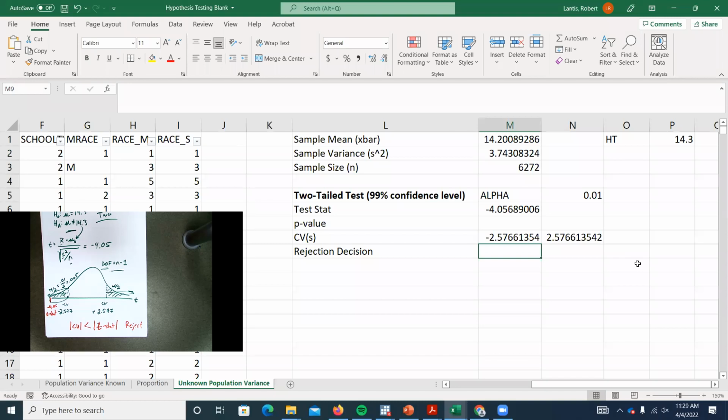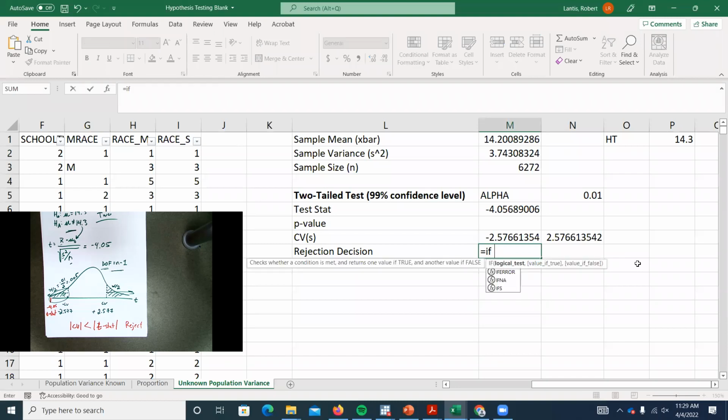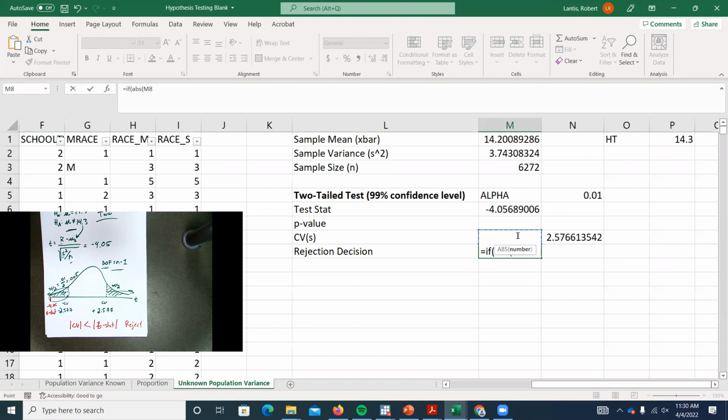So let's say I got down here, and I want to use the IF statement that's built into Excel. What the IF function does is it checks to see if something's true, comma, if it is, put this in the cell, comma, if it's not, put this other thing. What do I want to check? I want to see if the absolute value of my critical value is less than the absolute value of the test statistic. So ABS of my critical value, which I had right there, is less than the absolute value of my test statistic. That's what I want to check to see if it's true. If it is, I want to reject.